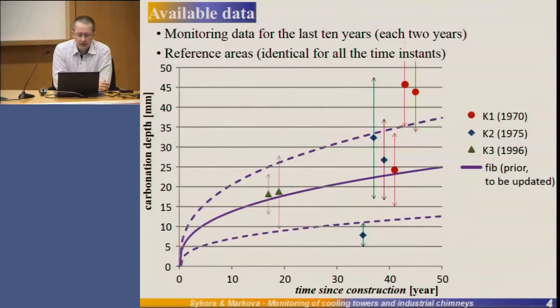Just to give an illustration of data we have, we have digitalized databases of monitoring data for roughly the last 10 years. Very typically a period of 2 years between subsequent measurements is applicable. An advantage of these data is that reference areas were introduced. So this means that for spatial structures like the shell of a cooling tower, there are given areas for which carbonation depths are periodically monitored.